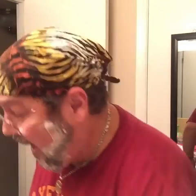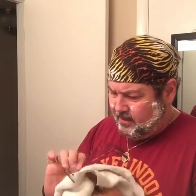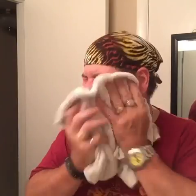Smooth. Not smooth. Okay, I'm going to just take this old towel here. This is just a junker. Because the wife said the other day, why are you messing up our good pool towels? They're not beach towels. Not any longer. They're pool towels.